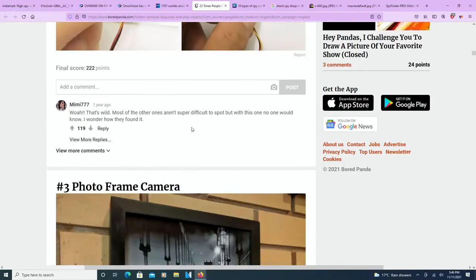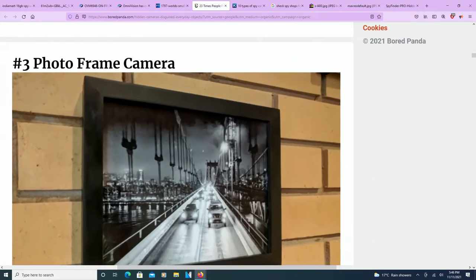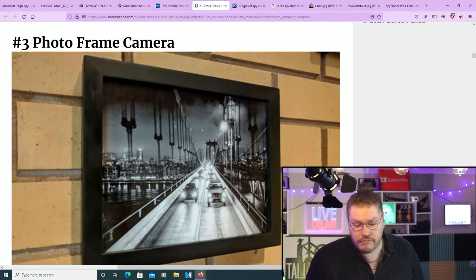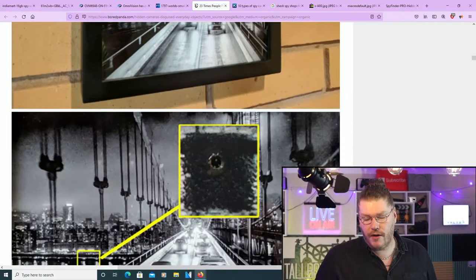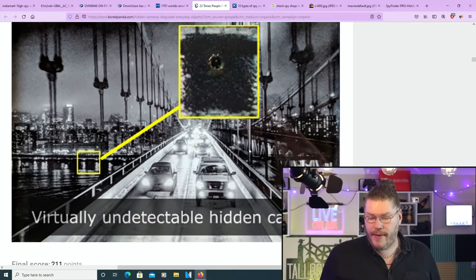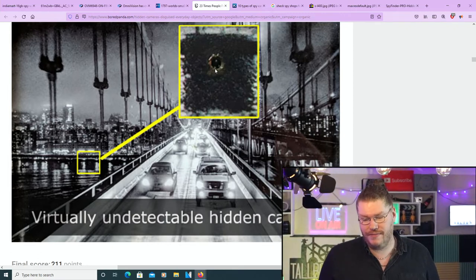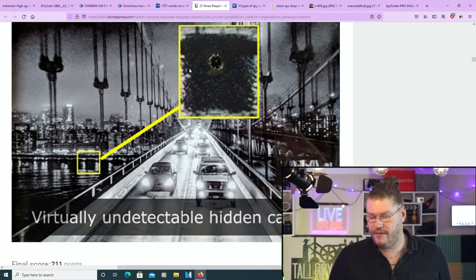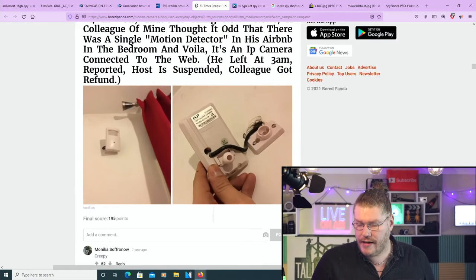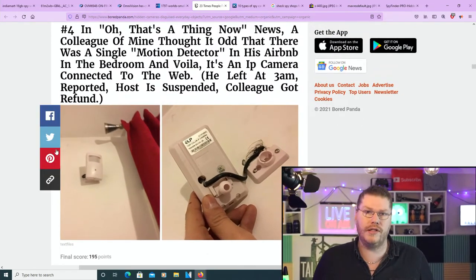Anyway, continuing on down. This one's an interesting one, a photo frame. Can you see any hidden cameras anywhere whatsoever? Anywhere? No, you can't really. Until this, until you really zoom in, like that little dark patch right there representing the shade of the water, right? Wow, you'd have no idea. That's unbelievable.